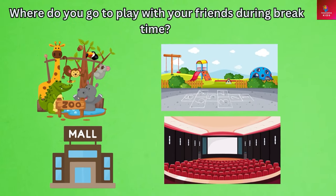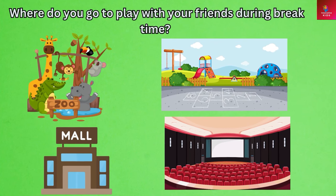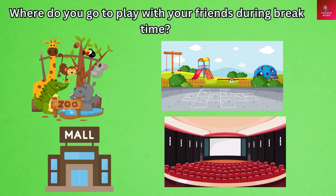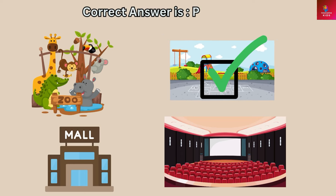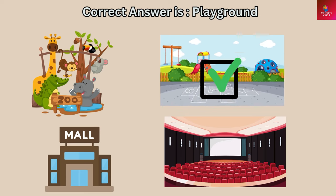Where do you go to play with your friends during break time? Zoo, playground, mall, movie theater. Correct answer is playground.